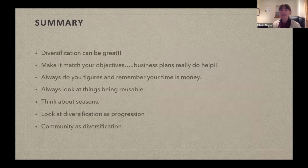In summary, we found it to be great. I would say definitely match it to your objectives. Business plans do help. Always do your figures, and remember that you actually have to put in your time. That is money as well. Look at things and how they can be reused, so we can use our fencing for different things. Again, thinking about the seasons.